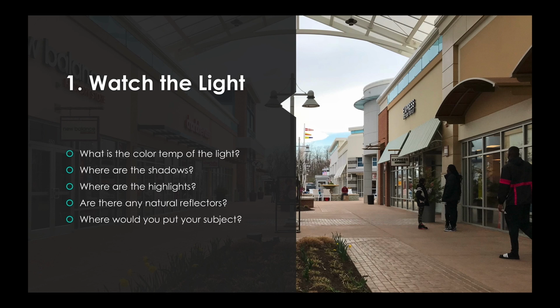Now, exercises like this really help you with your photography, all different types of photography, because when you can study this kind of thing, it makes it easier on the wedding day, or when you're in front of your senior, or maybe you are doing fashion. When you can start to identify the light, people say it all the time, you can see the light. This is an exercise that could help you do that. So ask yourself, what do you think the color temperature is?